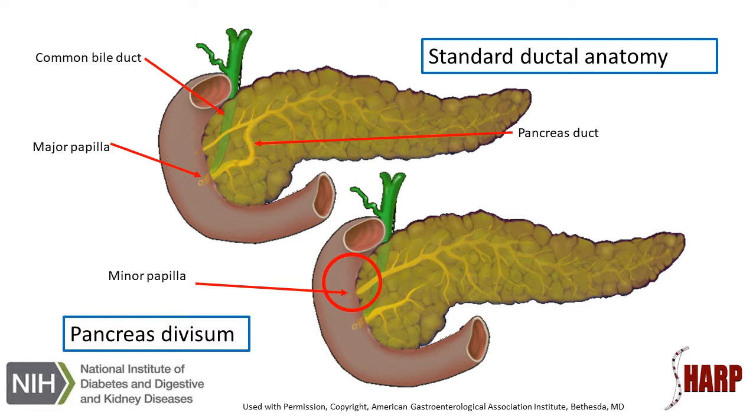When most people are born, the opening of the pancreas duct empties into the small intestine alongside the common bile duct. The common bile duct is the drainage tube of the liver and gallbladder. However, about 5 to 10%, or 1 in 10 people, are born with pancreas divisum. Pancreas divisum is a congenital variation in the anatomy of the ducts of the pancreas, in which a single pancreatic duct is not formed, resulting in two distinct duct openings in the small intestine at the major and minor papilla. The minor papilla is typically a smaller opening, which in theory can become a source of obstructed juice flow.